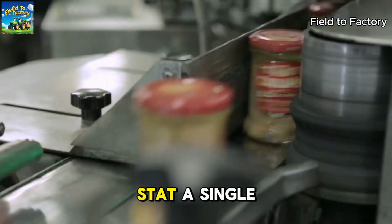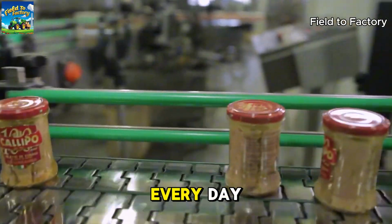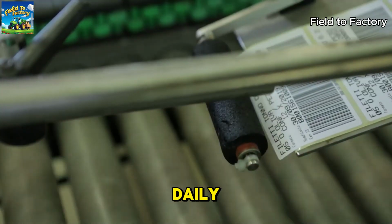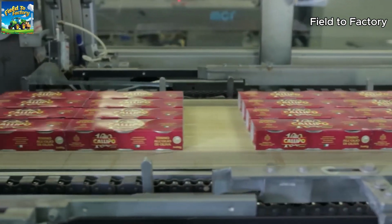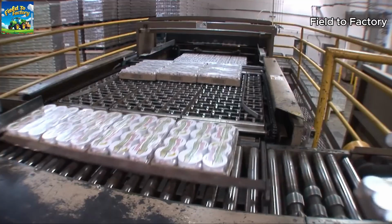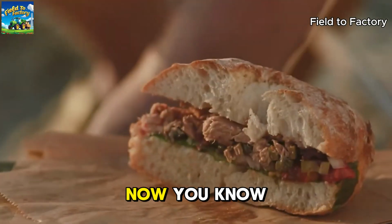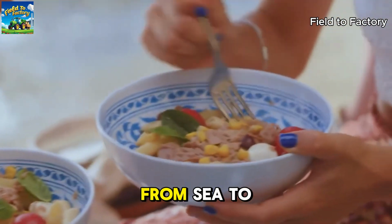Here's a startling stat. A single large tuna plant can turn out over 500,000 cans every day. 500,000 cans of tuna daily. Now you know, behind every can of tuna lies an epic voyage from sea to shelf.